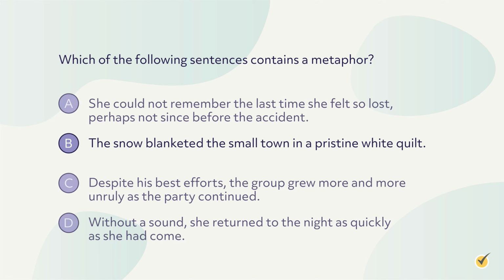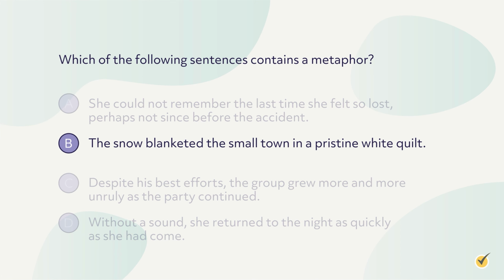The correct answer is B. Metaphors are like similes in that they are used to express comparisons, but metaphors do so in a way that allows the author to describe an item without being direct and obvious. Instead of using like or as, metaphors state that one thing is another thing. Choice B uses metaphor by saying that the snow is a quilt blanketing the small town. The other answer choices don't contain a metaphor or comparison of any kind.